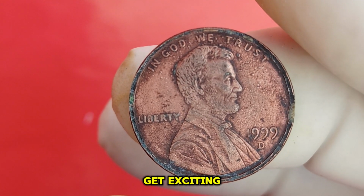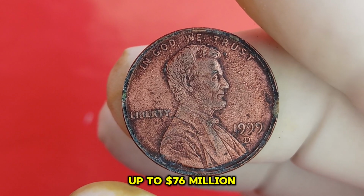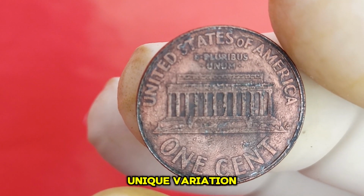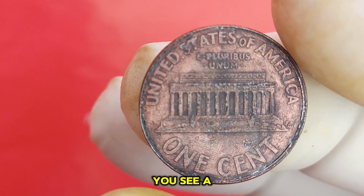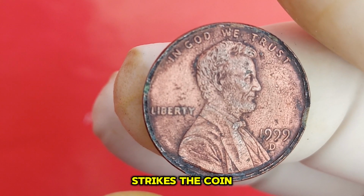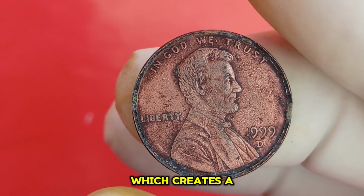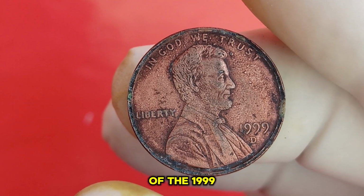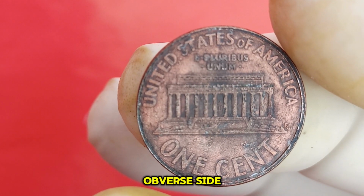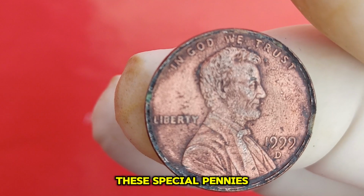Alright, here's where things get exciting. Some 1999 D pennies are not just worth their face value of 1 cent, but they're worth an absolute fortune, in some cases up to $76 million. How did this happen? Well, it all boils down to one incredibly rare and unique variation, the famous 1999 D double die penny. You see, a double die error occurs when the coin's die, the engraved metal tool used to stamp the design onto the coin, strikes the coin more than once or misaligns during the production process. This results in a doubling effect on certain areas of the coin, which creates a noticeable error in the design. In the case of the 1999 D penny, the doubling effect was seen in the word Liberty and the date 1999 on the obverse side. This error was extremely rare and wasn't widely recognized for years, but once collectors caught wind of it, the price of these special pennies skyrocketed.